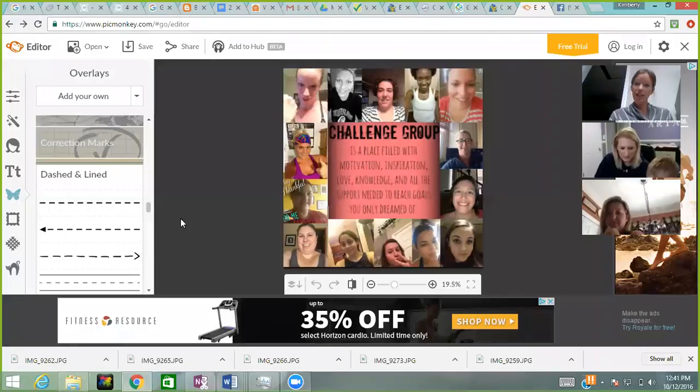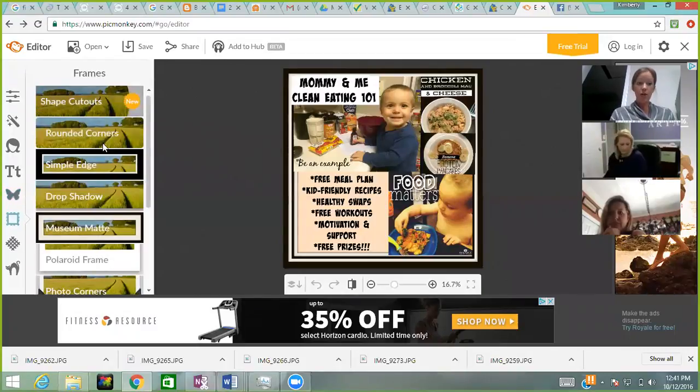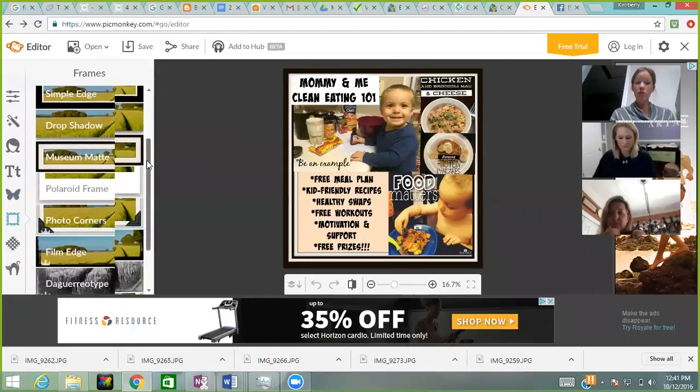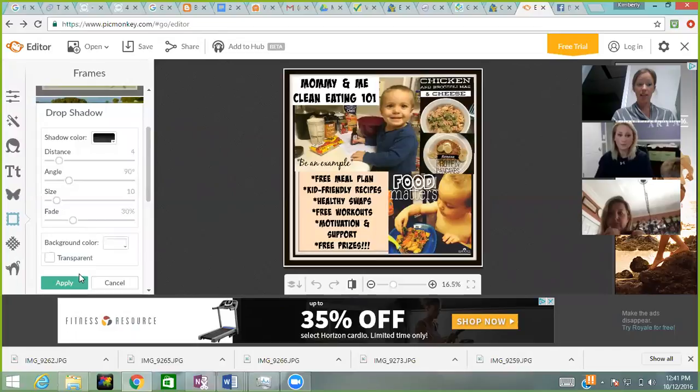This was the one I did last month for the Mommy and Me clean eating group in PicMonkey. That border thing over on the left-hand side, you'll see the frame button, and you can click on a frame, and you can just click on any one of these. If you don't like it, you don't have to worry because it won't stay unless you click apply. You get to just play around and see what you like. So I added a border on this one, a couple pictures of my kid that I opened up, and just put that writing. You can do a lot more with PicMonkey than you can with other ones.